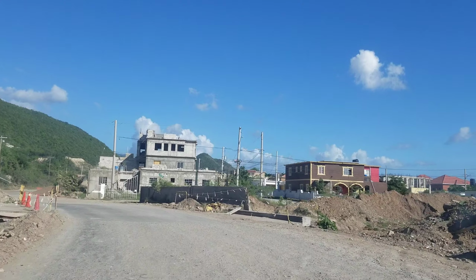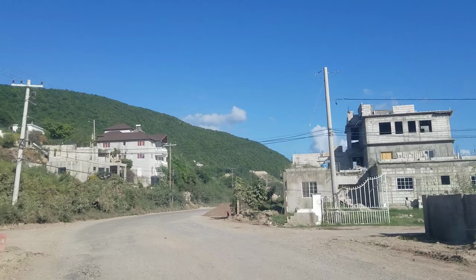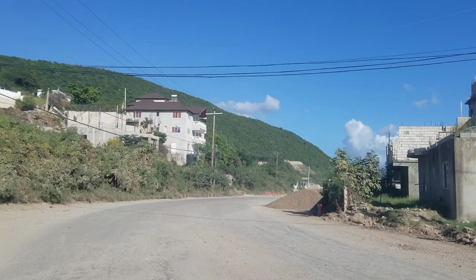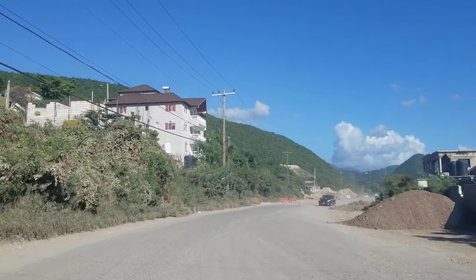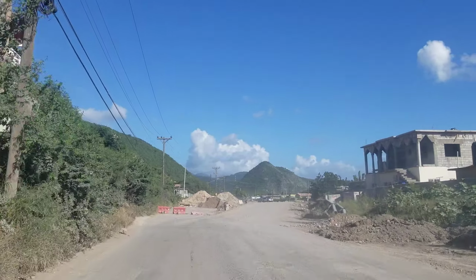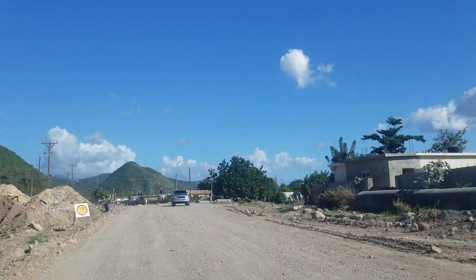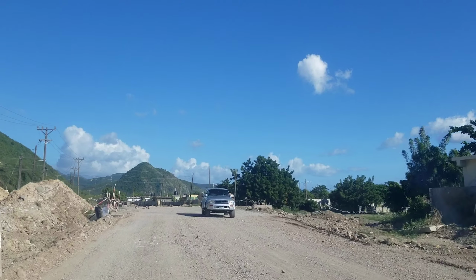Today we are driving into Buff Bay, and we are looking at the construction of the Southern Coastal Highway. We are driving on the section from Harborview to Bull Bay, and along this stretch, the highway is going to run along the existing road.